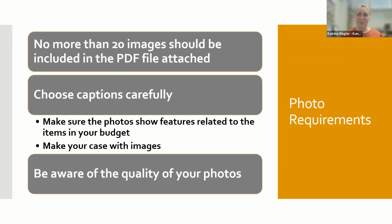Be aware of the quality of your photos. I'll show you an example here in a minute of maybe not such great quality. You want to be responsible for how those are presented and how visually appealing they are, as well as how clear they are.